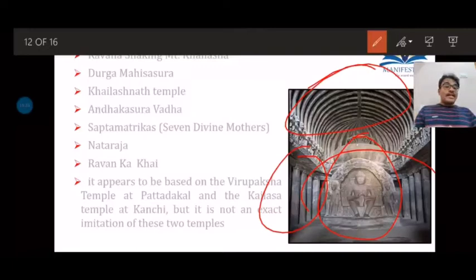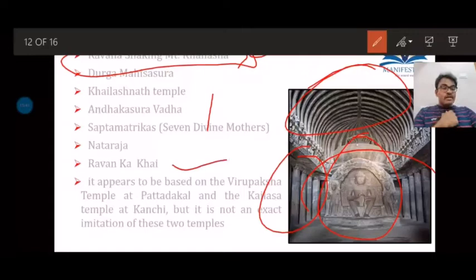So here, when it comes to the sculptures of this center, the most important sculpture is Ravana shaking Mount Kailasha. Okay, Ravana shaking Mount Kailasha is one of the most prominent images which is present. It is represented twice, one in the Ravanaphadi cave, the second one in the Kailashnath temple itself. Then apart from that, you have the sculpted panel of Durga Mahishasura Mardini. Then you have Shiva in the Andhakasura Vadha format.